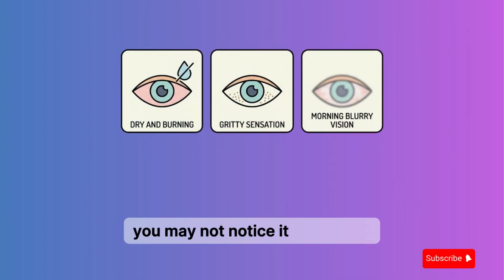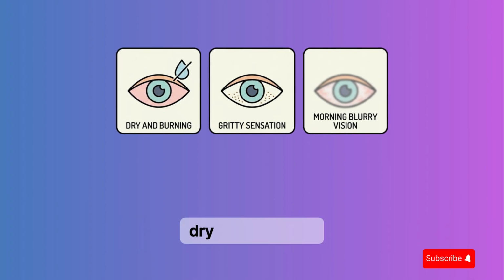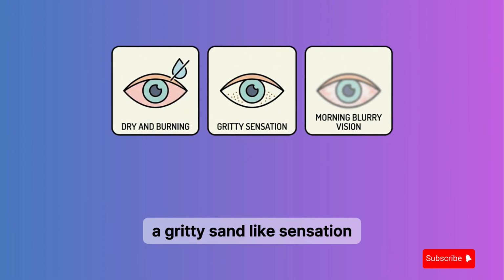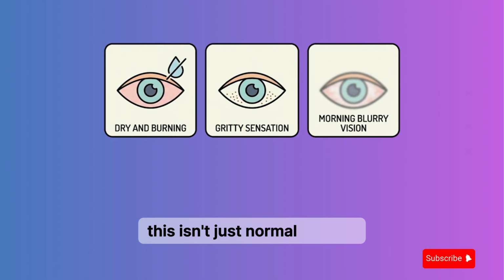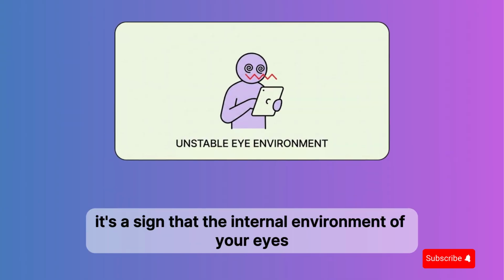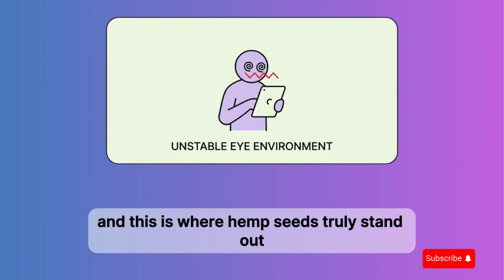You may not notice it right away, but it shows up in very familiar ways. Dry, burning eyes, a gritty, sand-like sensation, blurry vision in the morning, eyes that tire quickly when reading or using screens. This isn't just normal dry eye. It's a sign that the internal environment of your eyes is no longer stable, and this is where hemp seeds truly stand out.